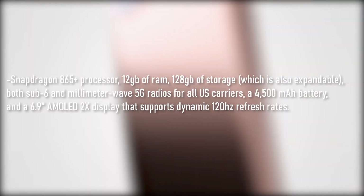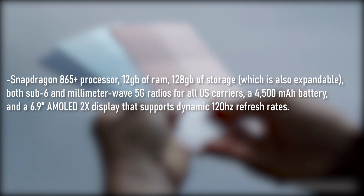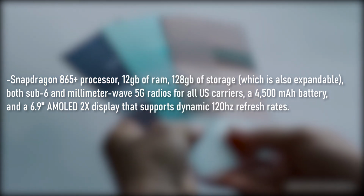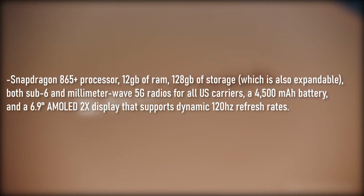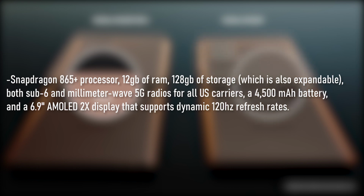This year, the Galaxy Note 20 Ultra 5G features the Snapdragon 865 Plus processor, 12GB of RAM, 128GB of storage, which is also expandable, both sub-6 and millimeter wave 5G radios for all US carriers, a 4,500 mAh battery, and a 6.9-inch AMOLED 2x display that supports dynamic 120Hz refresh rates.